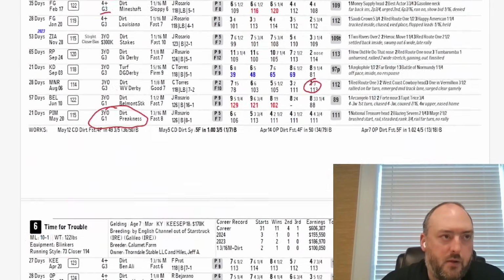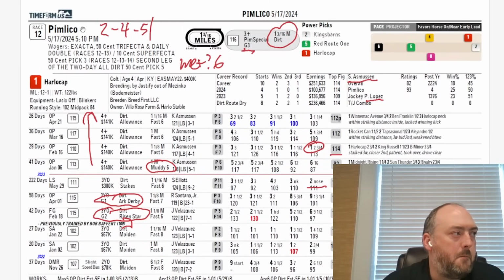I'll go back to the top so you can see how I'm playing this. I've got this as the 2 over the 4 and the 5. So that's how I'm playing it. If the weather breaks down, I may throw in the 6, but I expect the weather to be good on Friday. So 2, 4, 5 for me in race 12. I probably would solo Kingsbarns if you're playing any daily doubles or pick threes, just because he is probably going to go off as the heavy favorite. And if you do like the 2, I think he is the horse to beat in this race.